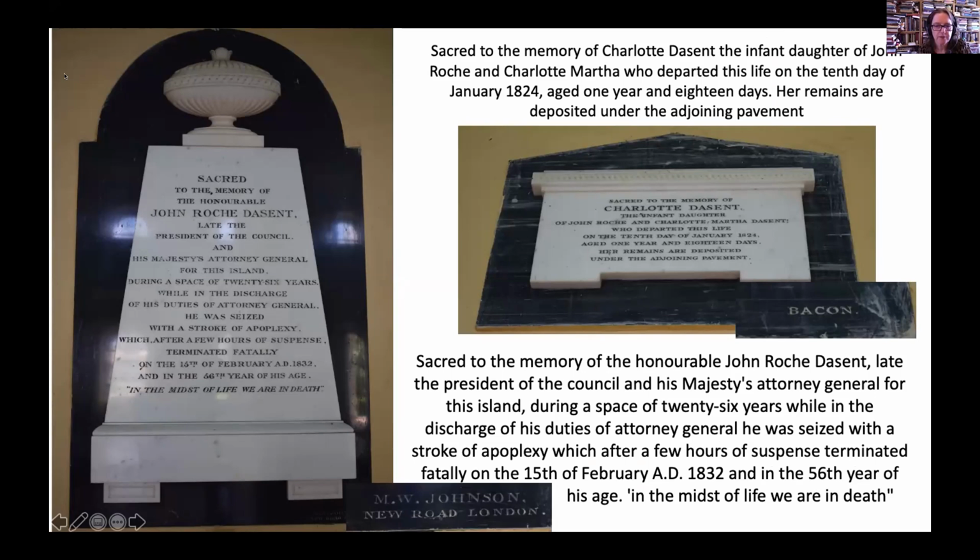The history of enslavement is one I can't delve into here in any depth because it's just too complicated. But it was central to the lives of many of those commemorated in this cathedral. And Dasent was one of those who was against emancipation, considering it ill-judged given the financial effect it would have on the economy of England and its colonies, and of course his own personal wealth.